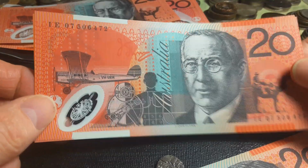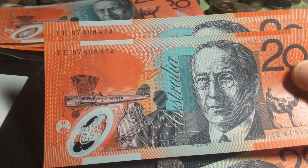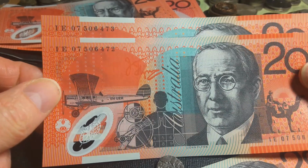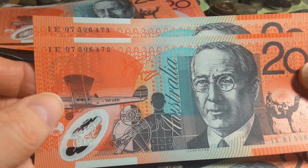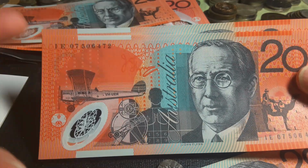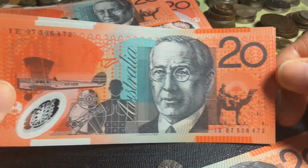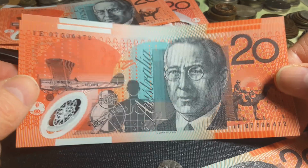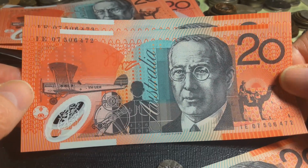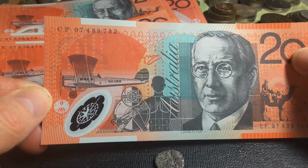It's going to be pretty hard to get these in a consecutive run now, because they've stopped issuing these banknotes because they introduced a new polymer $20 banknote. So they'll just let these run out, circulate until withdrawn from circulation and replaced by the new series of banknotes. But I quite like this better than the new $20 banknote that's out there. Don't worry about the coins in the background, that's for another video.